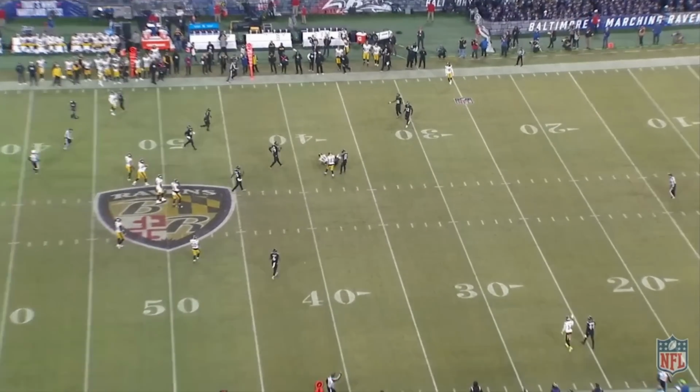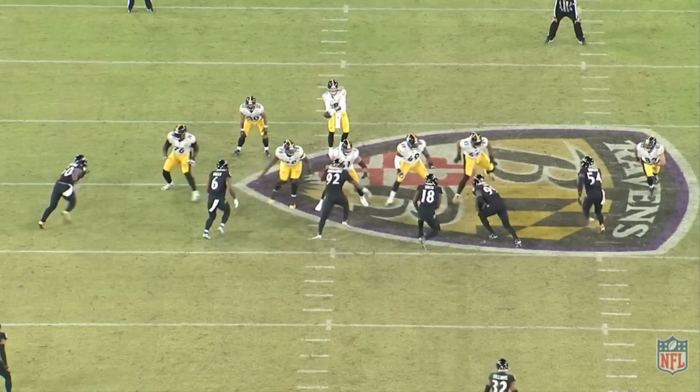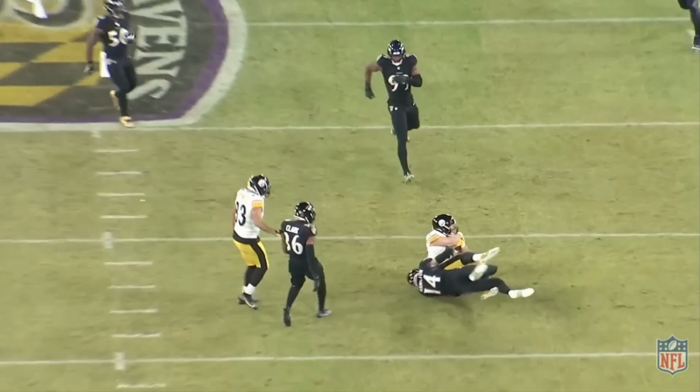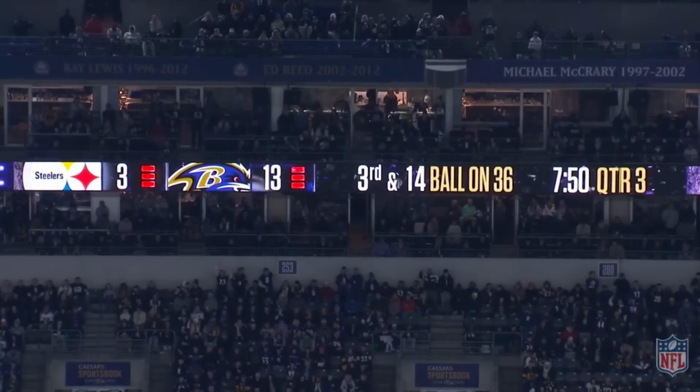Again, to me, turning on the film, he just looks so much more comfortable out of structure. Like it breaks down and it almost looks easier for him, bizarrely. Where I think most guys would be the opposite. You'd love a clear, clean pocket.